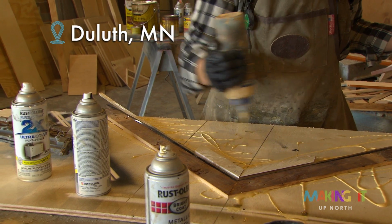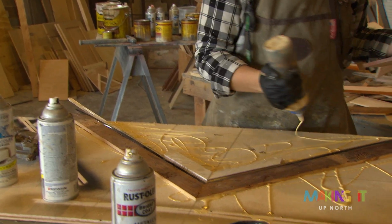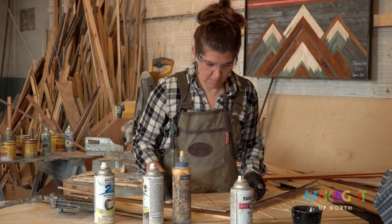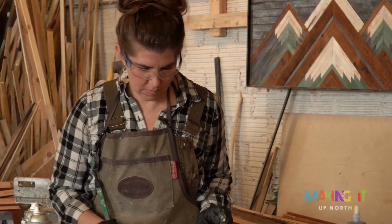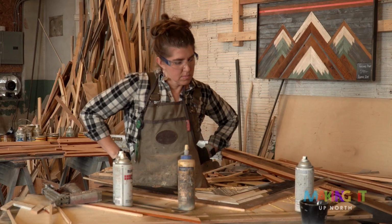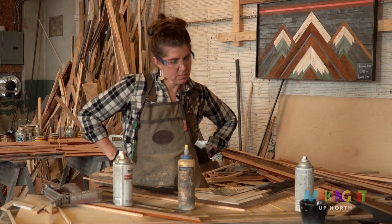So this morning I thought I would work on a bluff piece, which is like a mountain range piece. Sometimes it's the best thing ever when you get out of the box and try a new kind of pattern or design, and then sometimes it's like, I don't know, it's not my thing. But I like it. I like this one a lot.